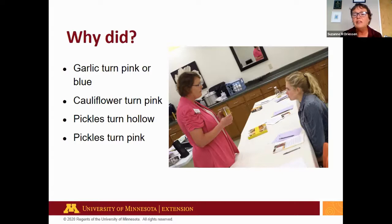Cauliflower can turn pink, purple, gray, or blue, again caused by a chemical interaction of the acid in the pickling liquid with the pigments of the cauliflower. Pink cauliflower is safe to eat. Most often, the cause of a hollow pickle, we talked about this a little bit, is, again, not using fresh cucumbers. They were stored too long before processing them.